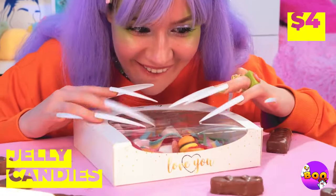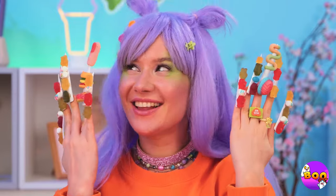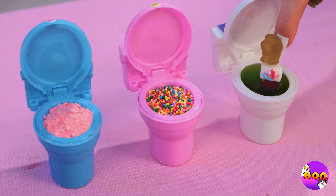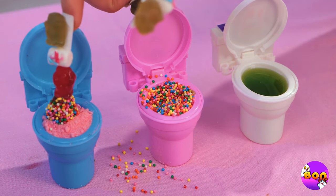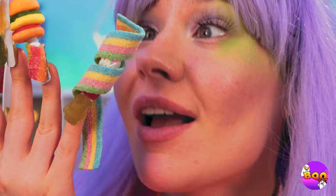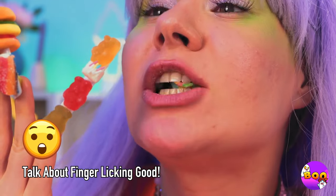Ooh, nice nails. Just the thing for our jelly candies. They really liven up your manicure. And they're great for a quick snack. You can eat them as is. But they're great for dipping, too. Why not try all three? Wow! And when you're done with one finger, remember, you've got 9 more.